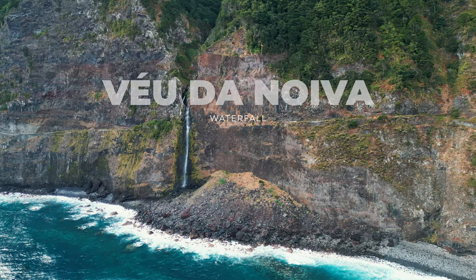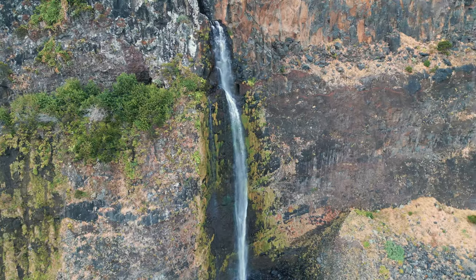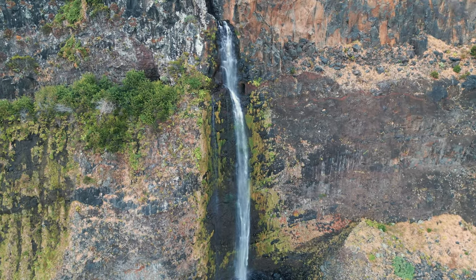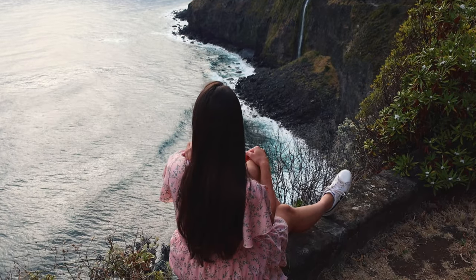From the beach, you'll also be able to spot a narrow, bridal veil waterfall called Véu da Noiva. We highly recommend seeing the falls up close from its iconic viewpoint situated on an observation deck perched on a clifftop just east of Seixal.